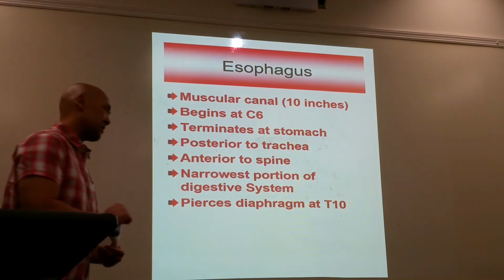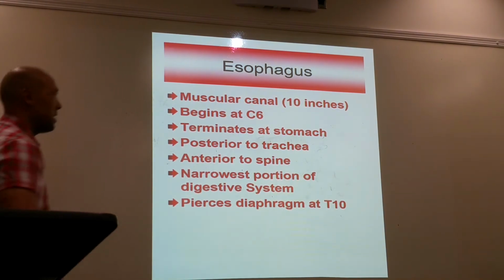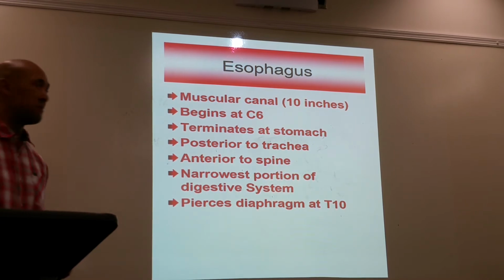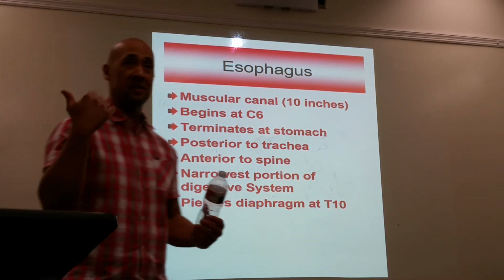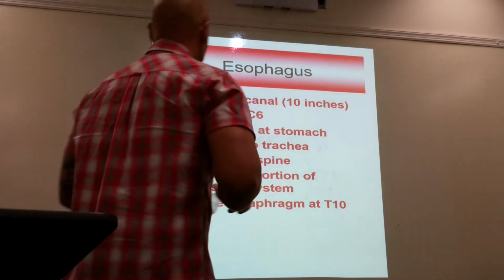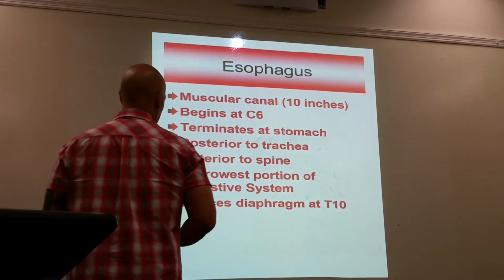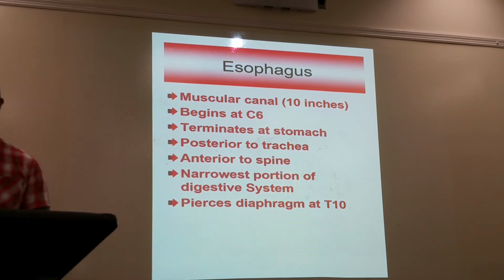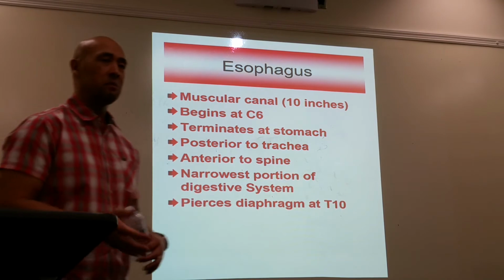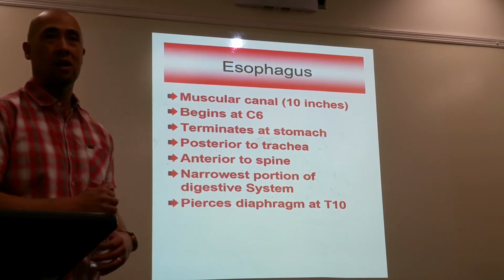The esophagus is a muscular canal approximately 10 inches average, and it begins at the level of C6. So again, we know where C7 is. Now we know where C6 is, right? So it begins at the level of C6 and terminates at the stomach. It is posterior to the trachea, so the esophagus is between the trachea and your vertebral column.